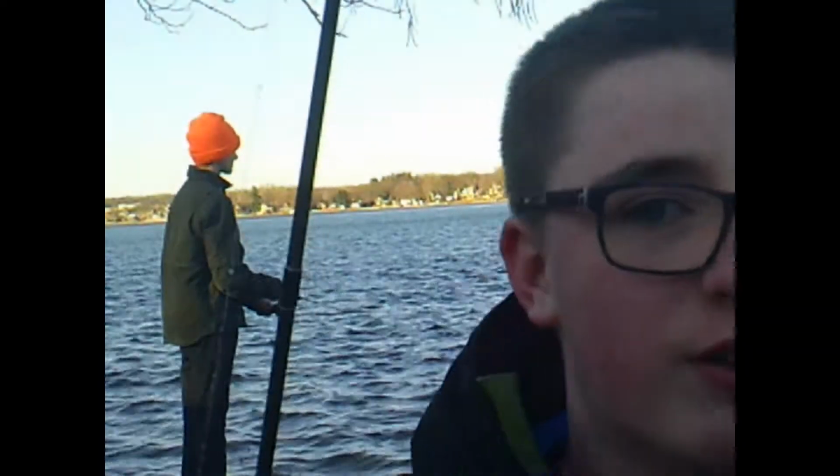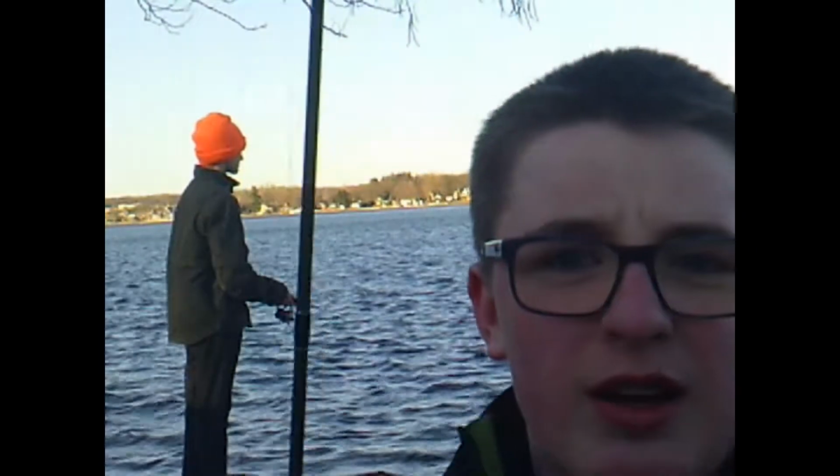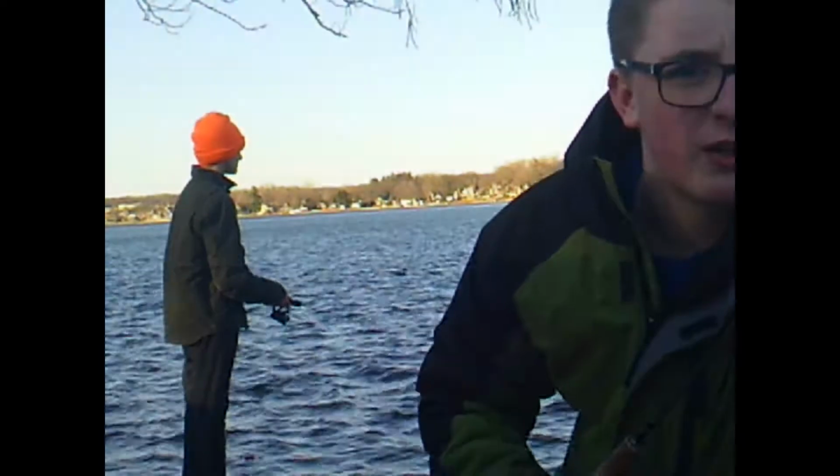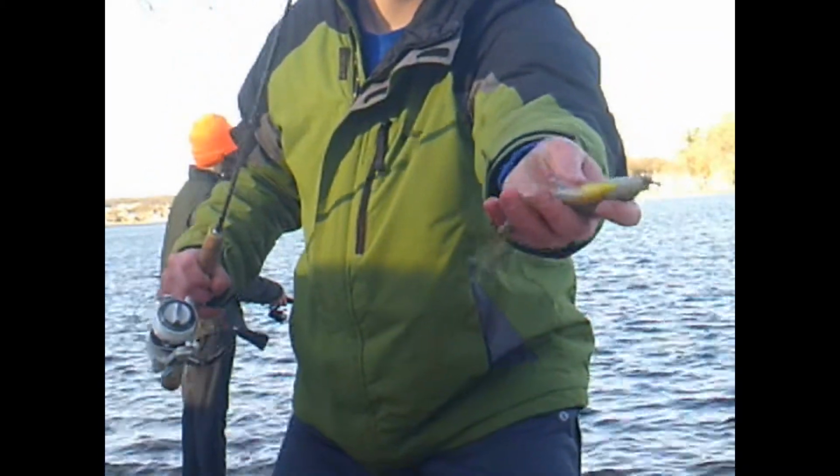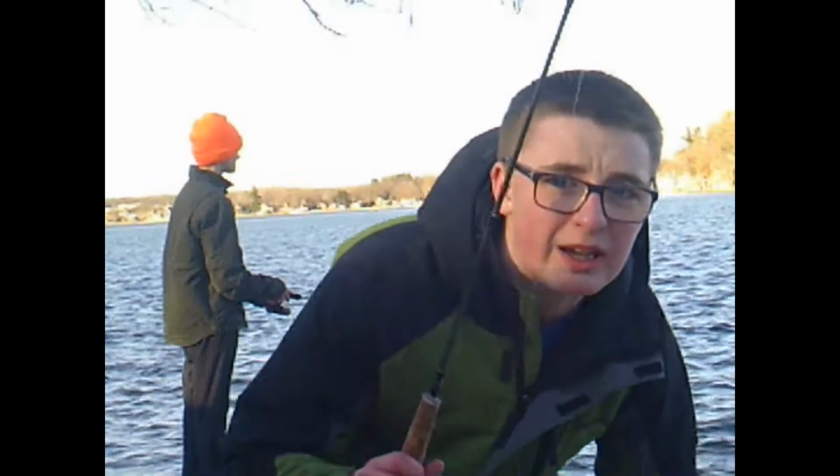First fish right here for me, just a little baby bluegill. It's not that big, but it's worth a point in the challenge, so it's 1-0 for me.